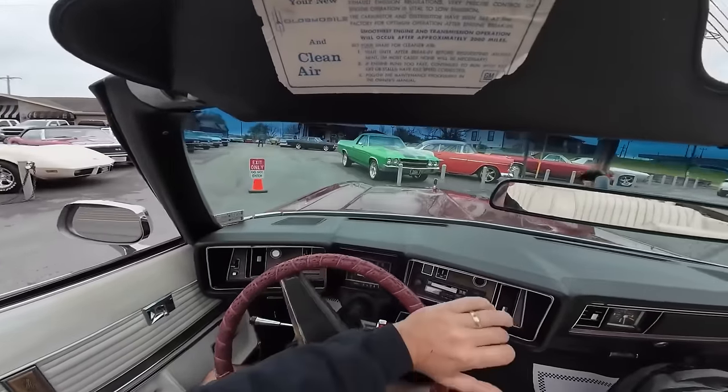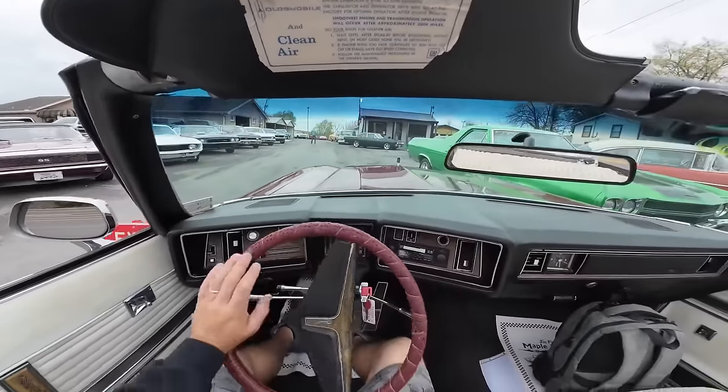And picking out the flaws is coming up right now. Okay, guys, so I promised when I got back, we'll put the top up. Here it comes.